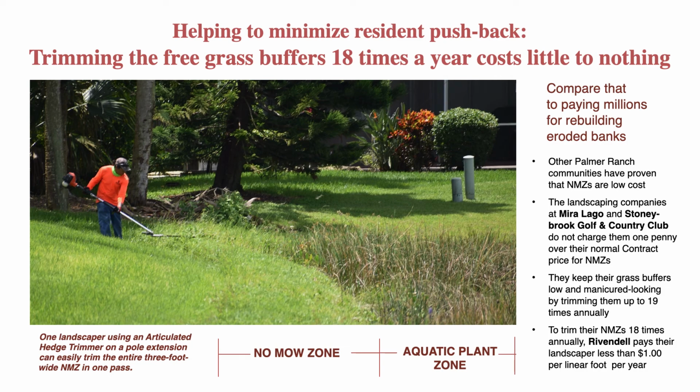For all of the above reasons, it is the honest thing to do for a landscaper to charge little or nothing to trim a community's grass no-mow zones. Our environmental committee has already offered to provide our HOA with the names and contact information for highly recommended local landscaping and aquatics companies who have been doing an excellent job for many years maintaining healthy ponds for other Palmer Ranch communities at fair prices.